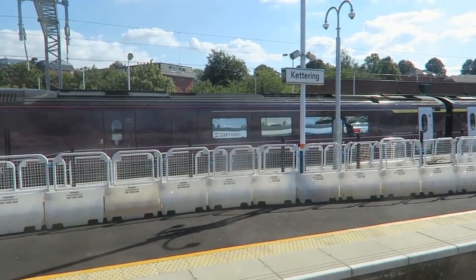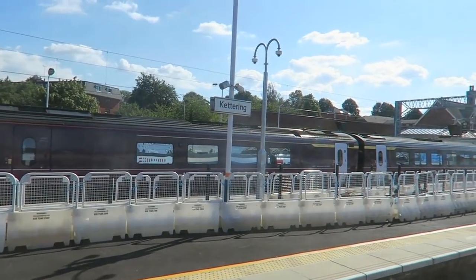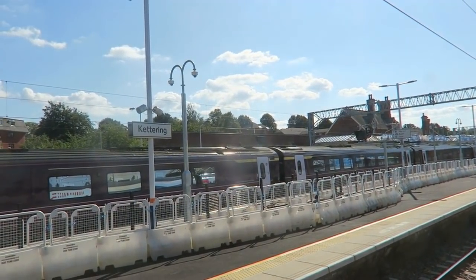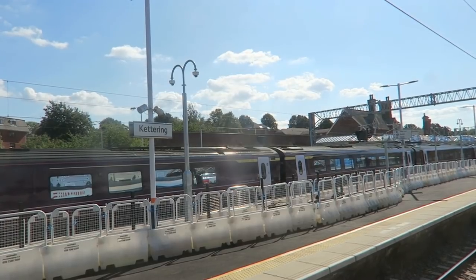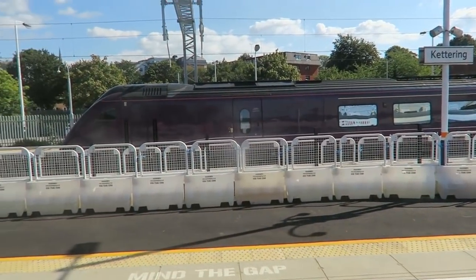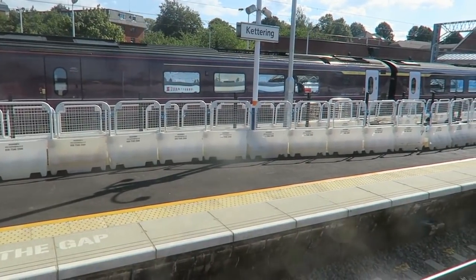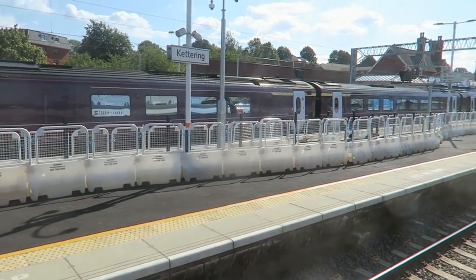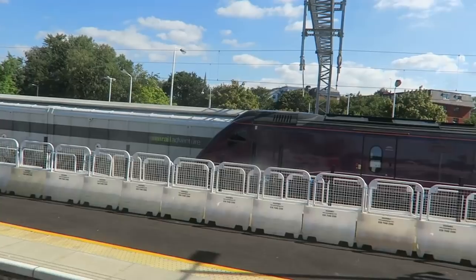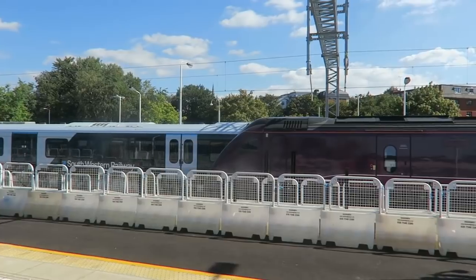Nice, sitting there waiting for us, the new livery. Just missed it. Oh, that's come from Old Dalby, that is.